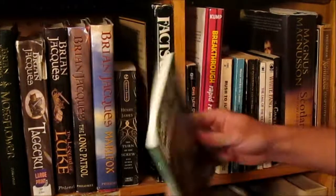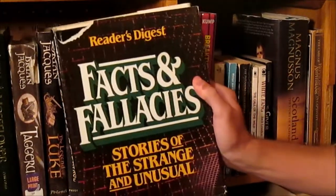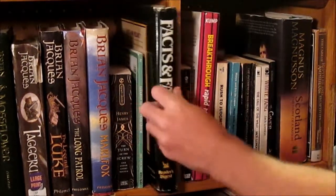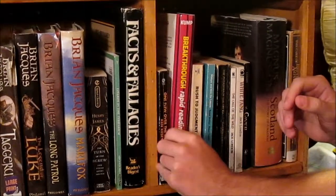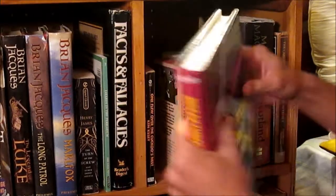Lizards in the Terrarium by Harold Jess. Facts and Fallacies, Stories of the Strange and Unusual. Reader's Digest condensed. I don't know who the author is. One Flew Over the Cuckoo's Nest by Ken Kesey. Breakthrough Rapid Reading by Peter Kump.